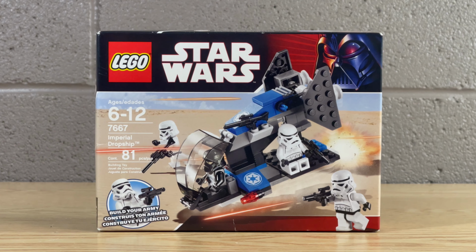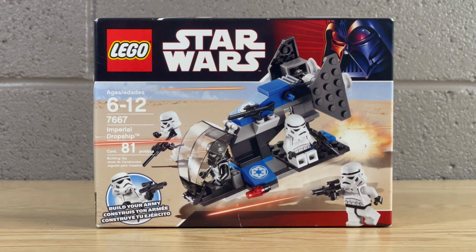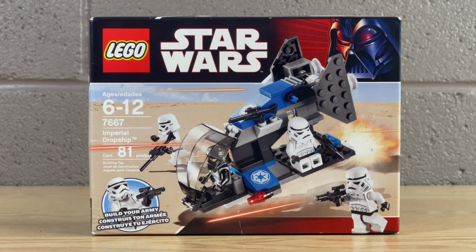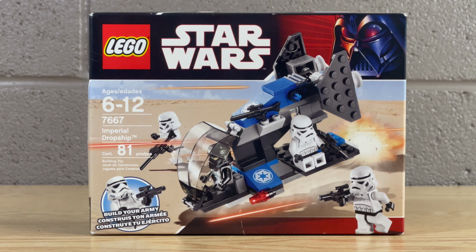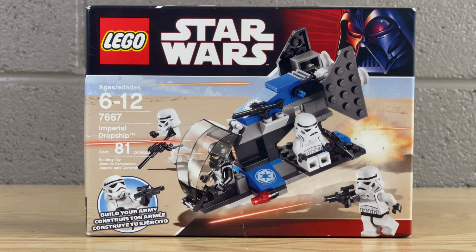Today we're going to be taking a look at 7667 Imperial Dropship Battle Pack all the way back from 2008. Set number 7667, ages 6 to 12, has 81 pieces and included 4 minifigures, that being a Shadow Trooper and 3 identical Stormtroopers, and it retailed for only $10.